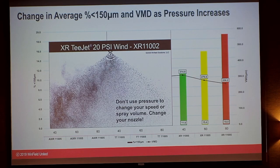So I don't want to harp on this too much. I'm just going to say, don't use pressure to change your speed or your spray volume. Change your nozzle, right? Change your nozzle so you're getting in that medium droplet size without increasing your pressure too much. And yeah, I'll just leave it at that. Look at your manufacturer's guide for your nozzle and just make sure you're using it appropriately to get a good coverage and a good droplet size.